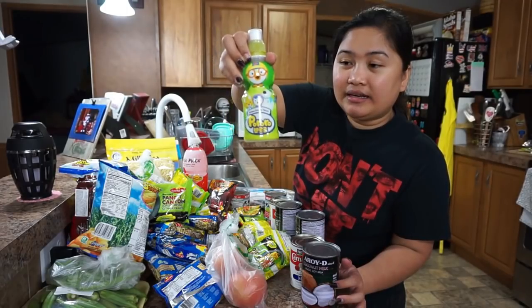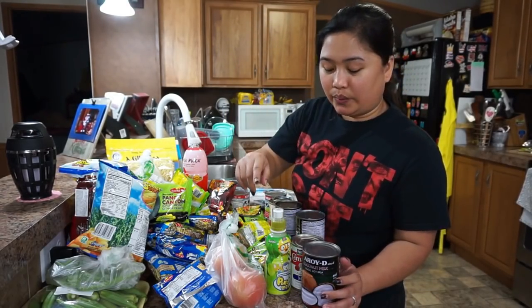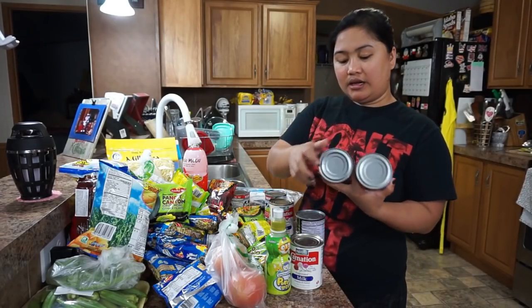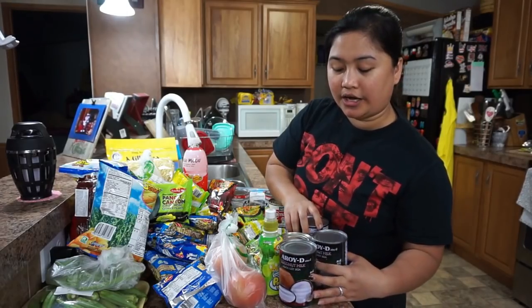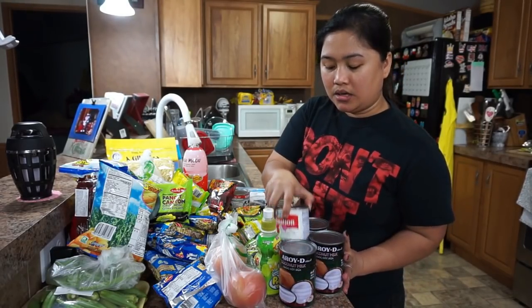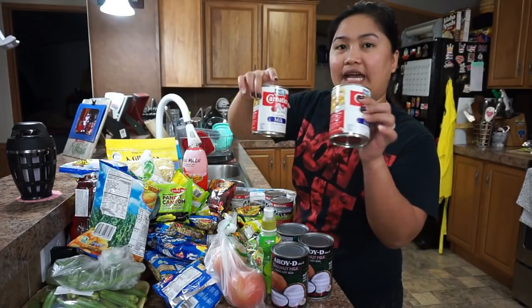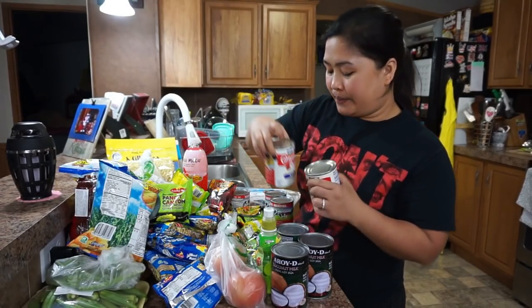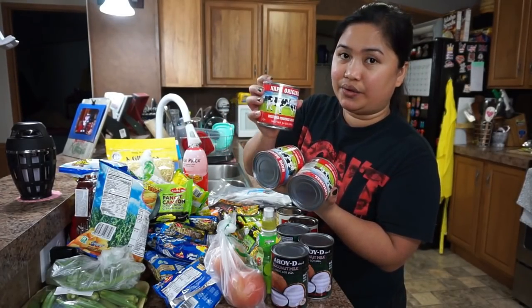Pororo, this one. Siji just finished his one pororo, so just only one left. And 3 of coconut milk. So this is what I normally use every time, because this one has a good flavor. And I got carnation, evap. So I got 3 pieces of milk condensed creamer.